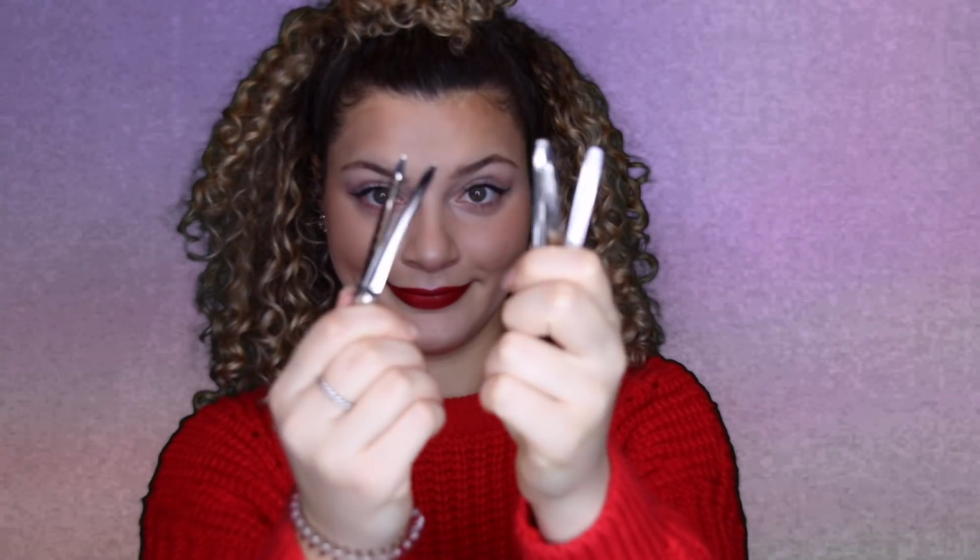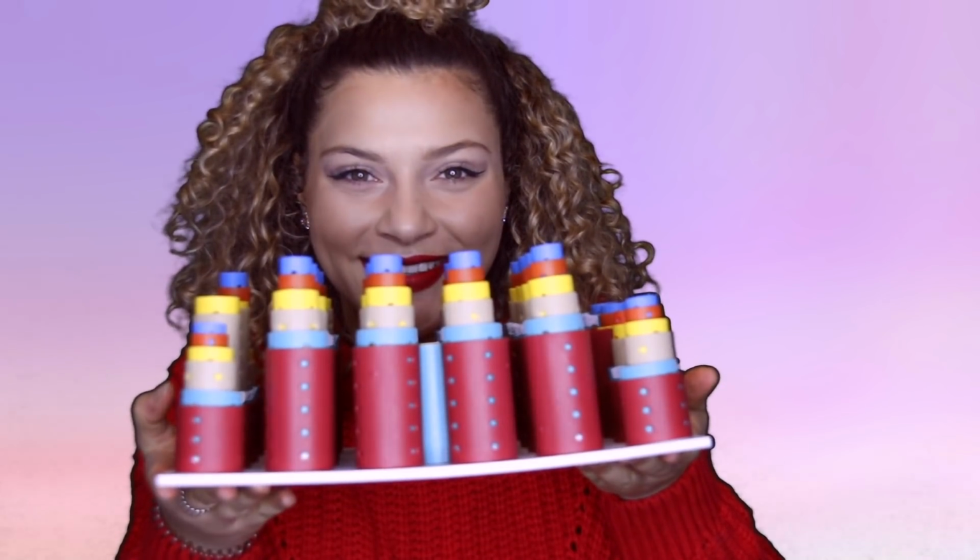Here's a quick rundown of some things you're gonna need today. A water bottle, some light product, your hairbrush of choice, a fair amount of clips, a tail comb, and completely optional, you can use a hooded dryer. And last but certainly not least, and most importantly, your rollers.